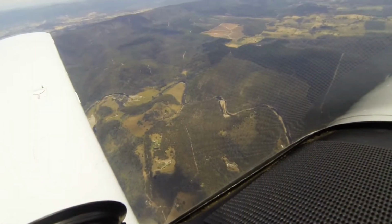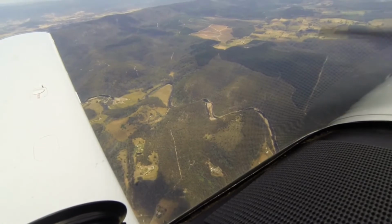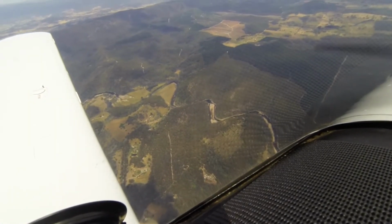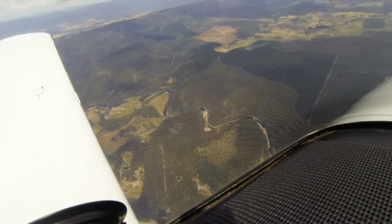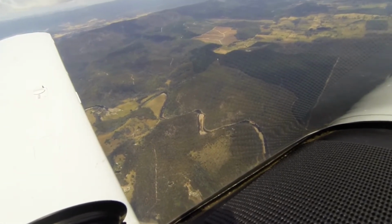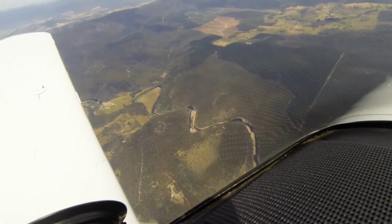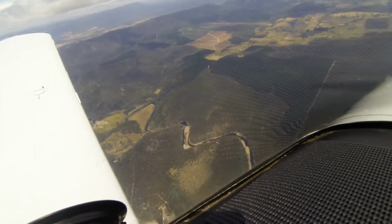Star 721, descend to amended flight level 130. Descend to flight level 130, Star 721. Star 706, cancel SID, track direct to Onagi. Cancel SID, direct to Onagi, Jet Star 706.